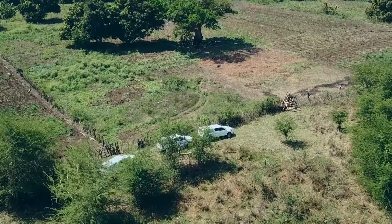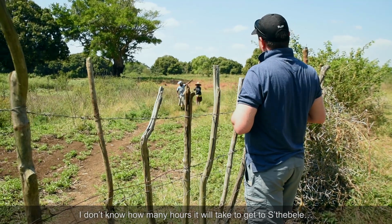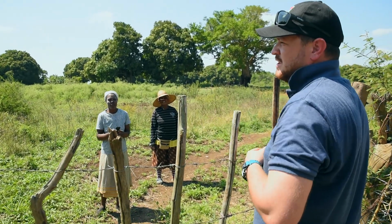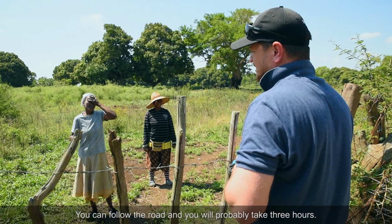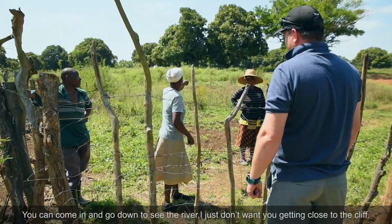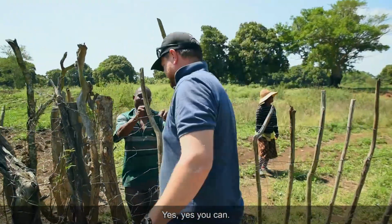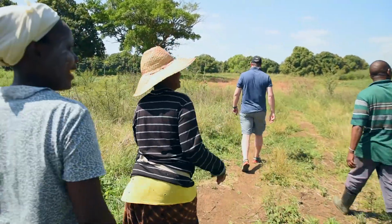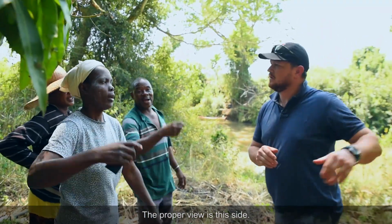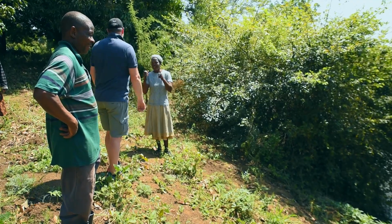Can we access here by your land? We will only be here for maybe 2 hours. We can't access here for 2 hours just to do some work. We're not going to take anything. Can I see the river? For 1 hour. They're going to work in the river and they're going to leave again. Okay. Sure. Very good.